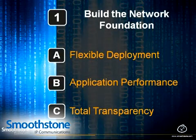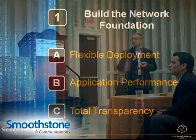If we're looking at deploying a managed network service for our customer, the first step is about flexible deployment. The second step is about application performance, and then the third step is giving them the transparency that they need to really optimize the services across the network. And let's take a look at each one of those in a little more detail.